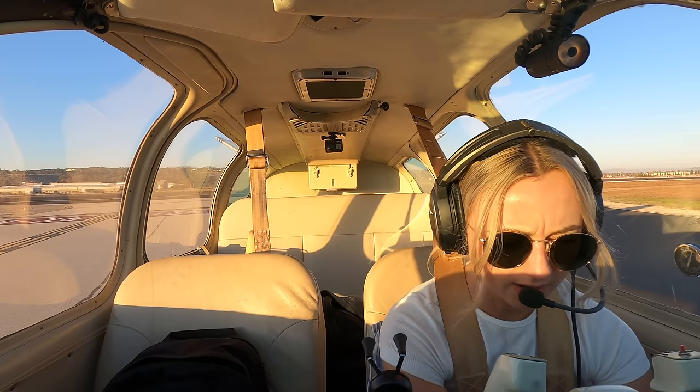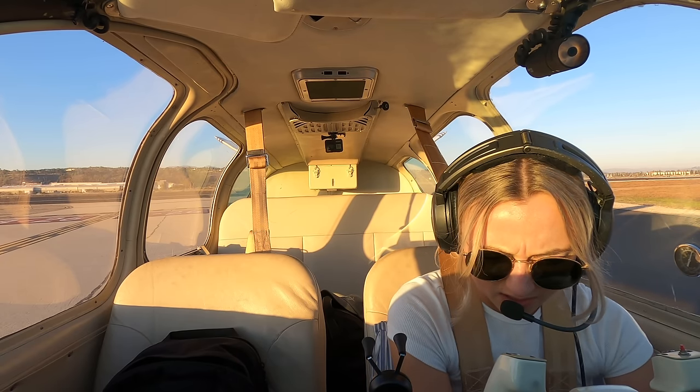Flaps are coming up, cowl flaps are open, trim for takeoff, it's good, and landing lights are off.